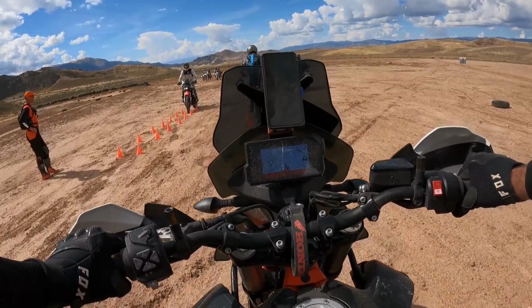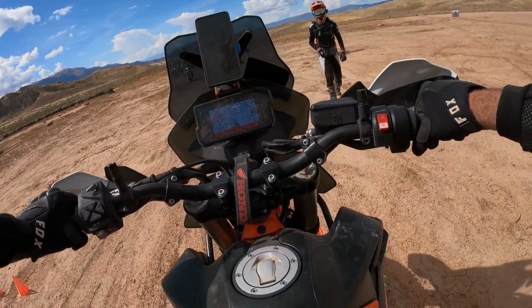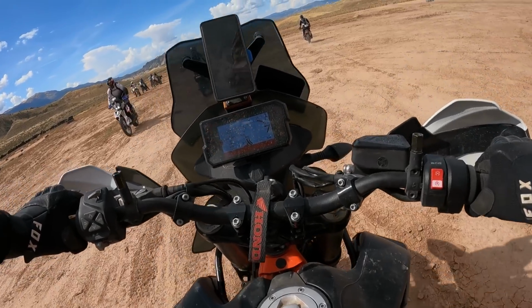It took me a number of times to finally nail this one, but you can see on this attempt, my body is way off to the side and the handlebars are straight, and I finally nailed it on this one. Perfect.